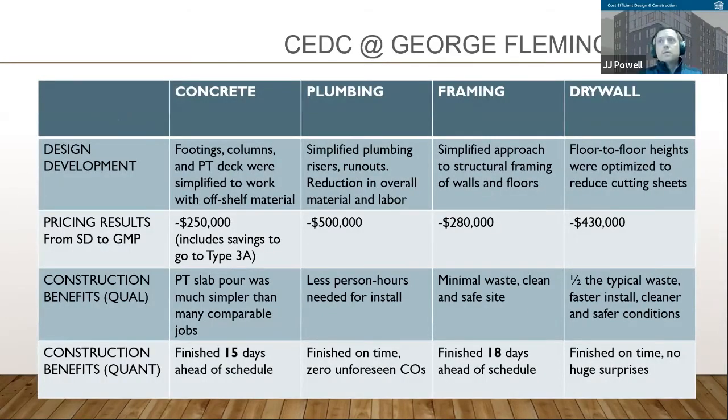So some of the results, just some examples of results that we saw from that SD timeframe through to the GMP. I'm not going to read all of these, and you can read them on your own a little bit, but I'm going to read some of the results. By getting that input from the tradespeople, the experts, we were able to save a substantial amount, and this is really the contribution to that overall savings, right?